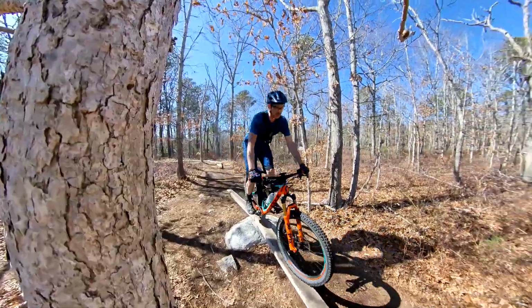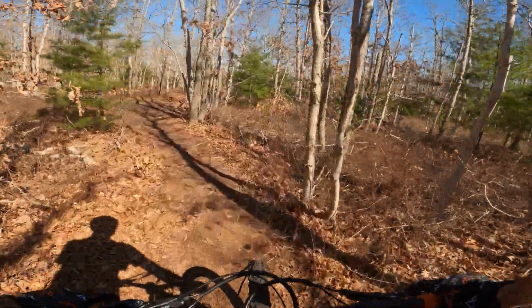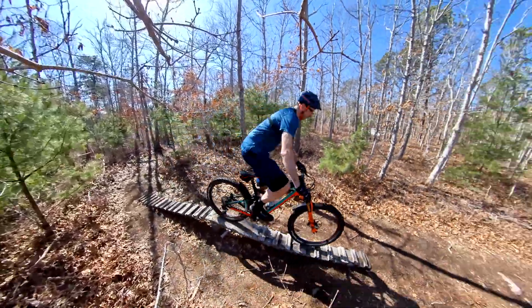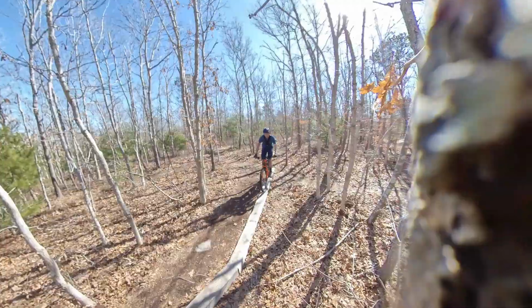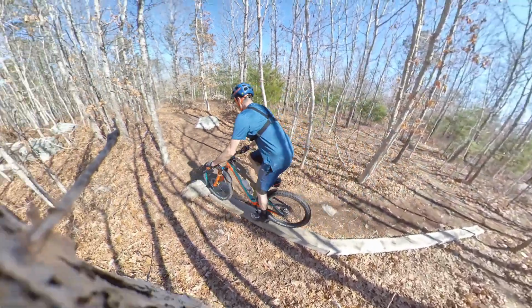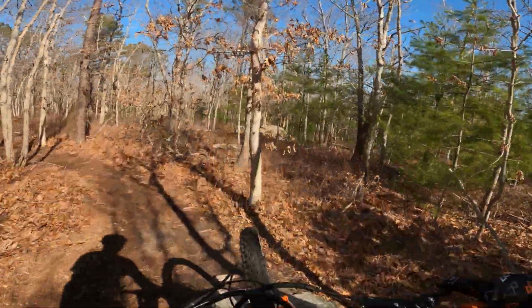The first trail I encountered was kind of like a teaser to what's to come. A warm-up trail, if you like. A bunch of skinnies of all sorts of shapes, sizes, and heights. Same for the rollers. Small rocks to large with ladder bridges. And even, quote-unquote, a small teeter-totter.